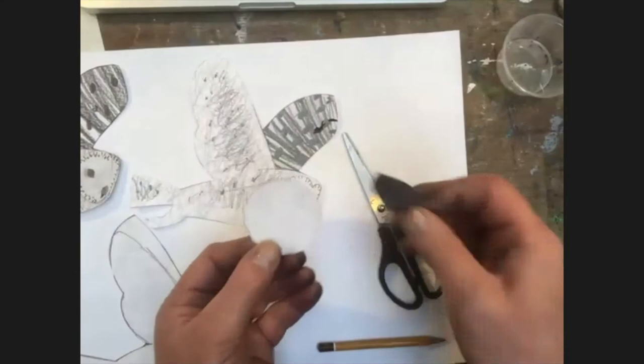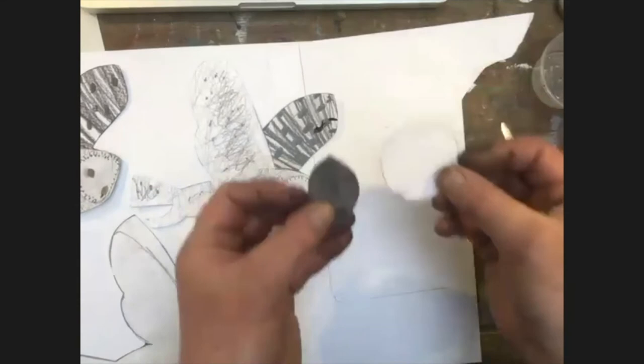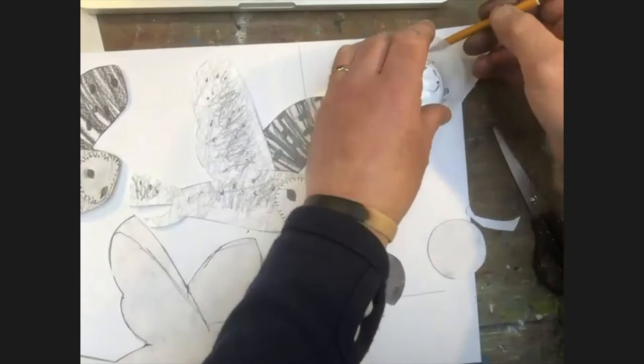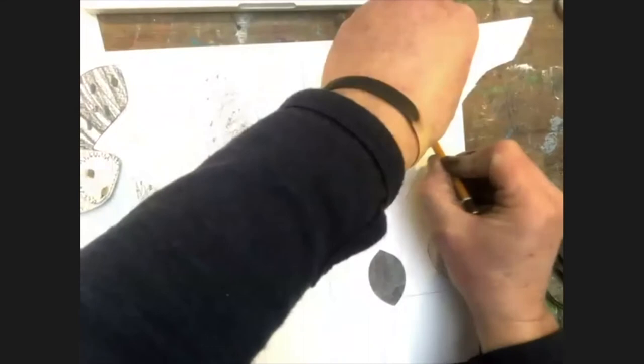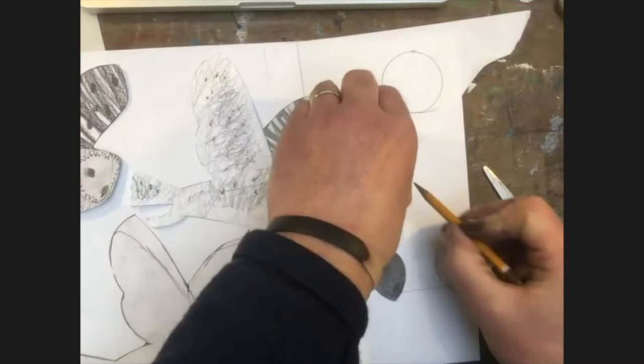The moon is made out of two bits of paper, okay? I'll get the scrap off the floor, so I'm not always using new bits. There we go. So a circle and an almond sit, and that just sits on there like that, okay? And the way we do that, take whatever it is you're drawing around and draw around it twice. So once and twice, okay? So you've got two circles like that.